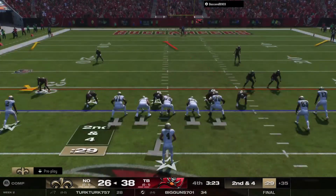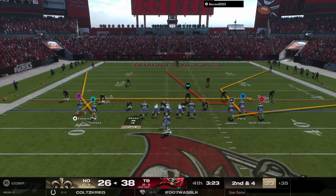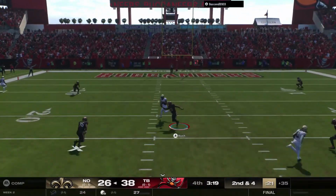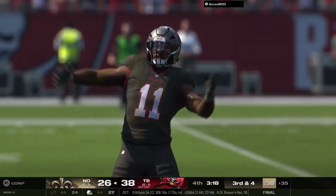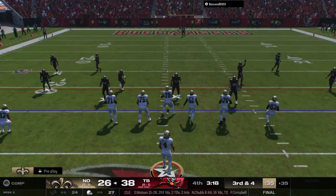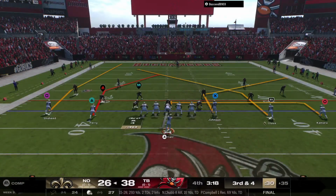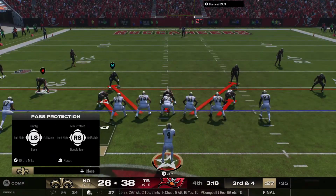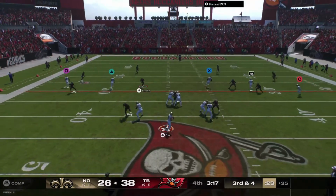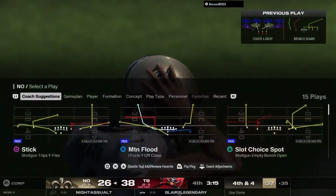Running back sent in motion. That's it. From the 35 on 2nd down, couldn't bring it in over the middle, incomplete. No luck finding his receiver that time. And now they need to get 4 on 3rd down. From the shotgun, Carr. And it's incomplete, and that's going to bring up 4th down.